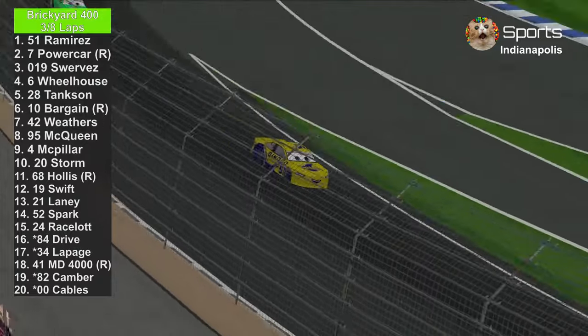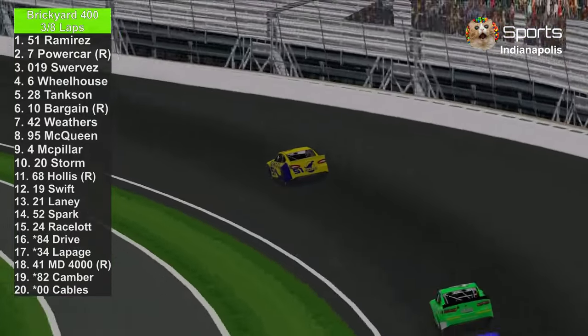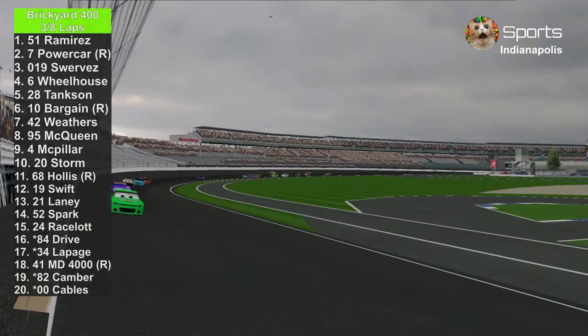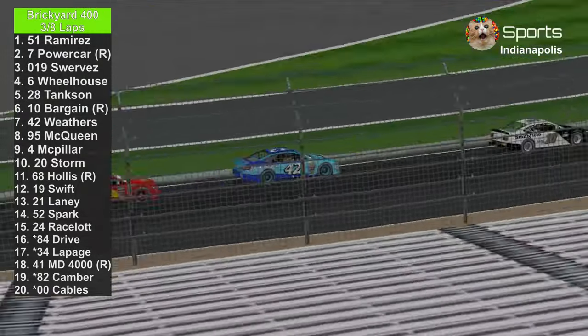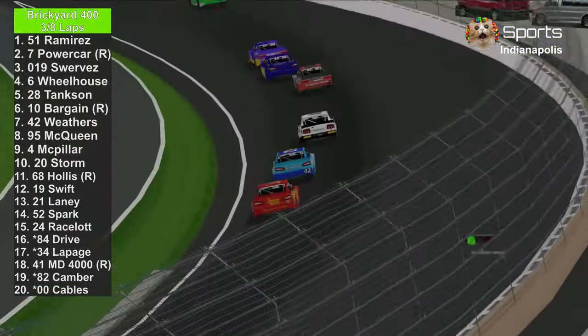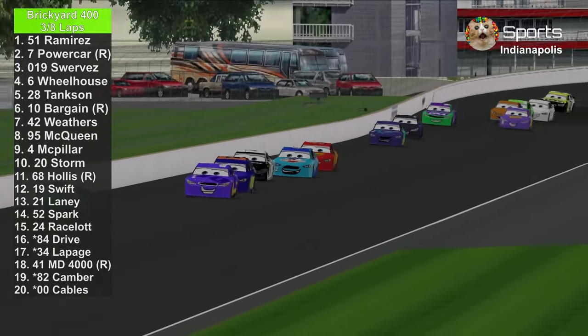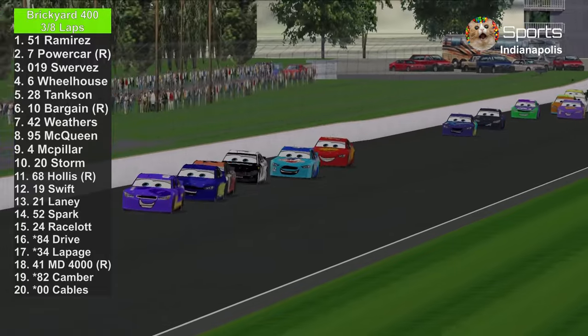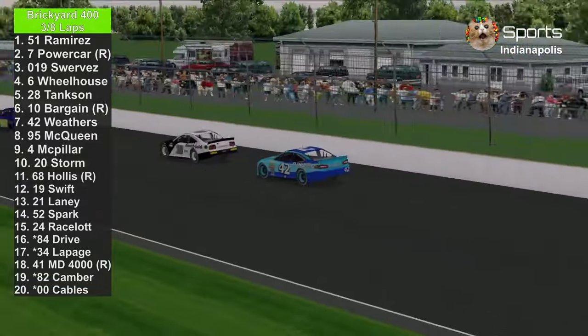Already we're in lap 3, and Cruz is trying to dominate this race and also trying to win a few races before she advances to the playoffs. Cruz Ramirez has been desperate all year. Here's a look at last week's winner, Cal Wetters, against Lightning McQueen and Colin Bargan. Cruz Ramirez is desperate because she needs to win before the playoffs start.